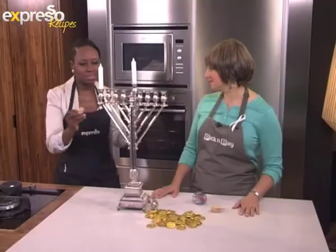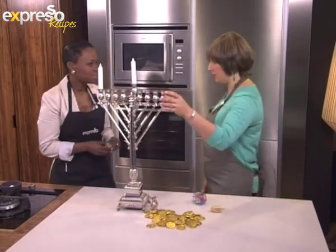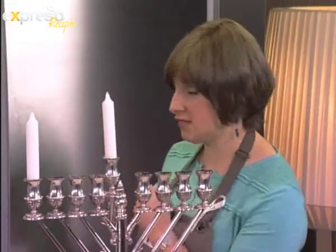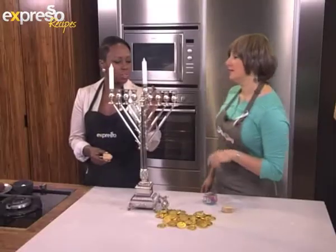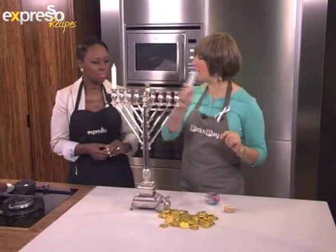Tell me where the oil comes in and how we get to burn the Chanukiah. Okay, so ideal would be to use olive oil, but if you don't have olive oil, then candles are fine. Every night, starting from the first night, which is tonight, we begin with 1 candle, building up each day until 8 days. But there's 9 candles here, so explain the 9th candle. Okay, this 1 candle is the one that you use to light all the other candles.